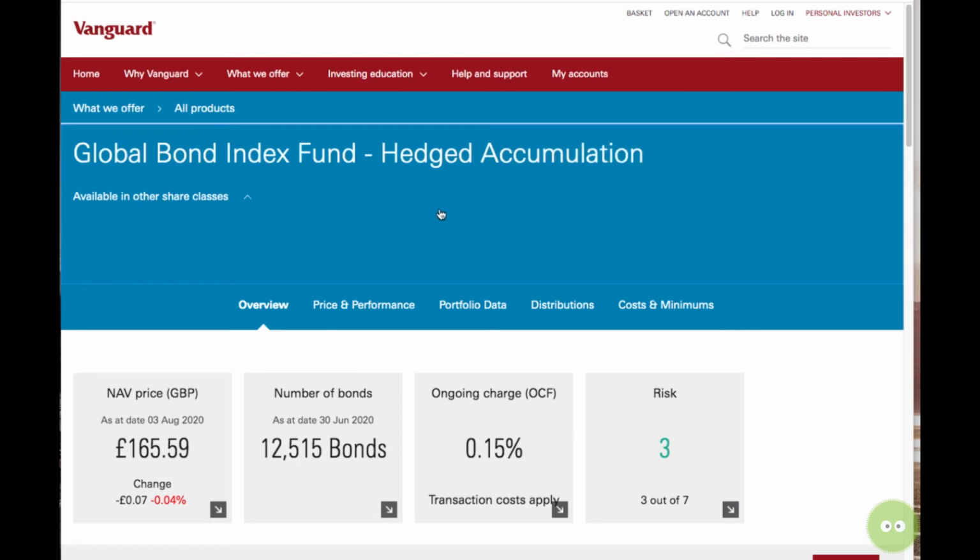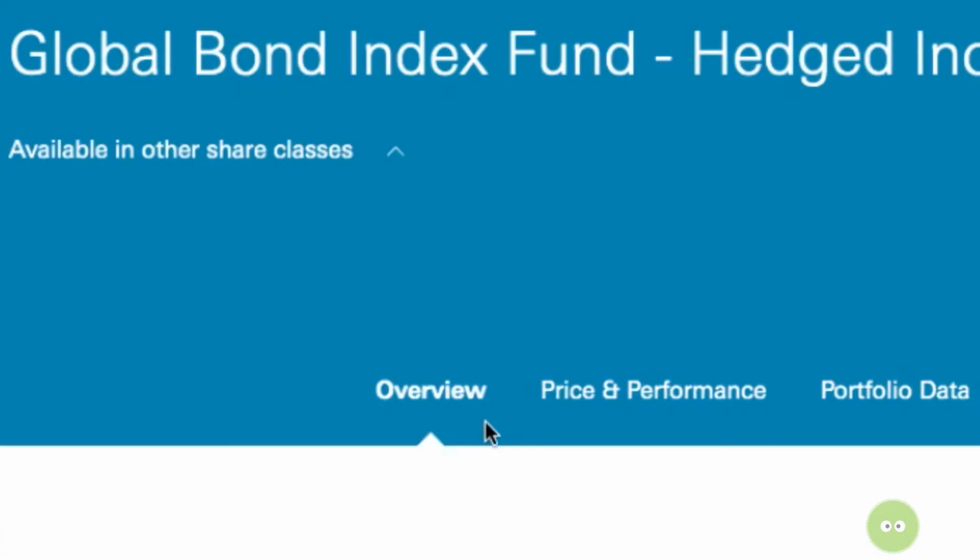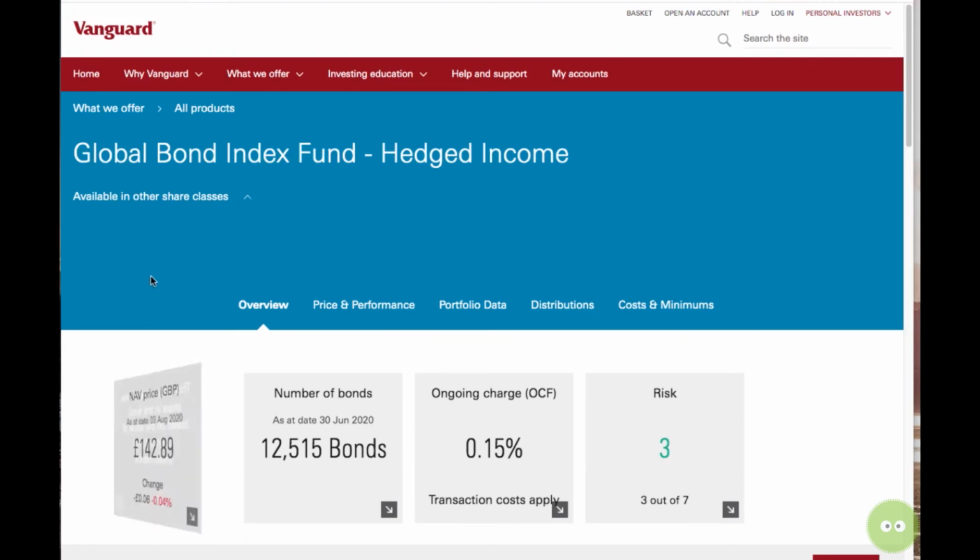If you prefer, you can take it in an income class instead. If you notice the difference here, in the hedged accumulation, what that means is that all dividends are being reinvested inside of the fund. You can see as of today, the 3rd of August 2020, the price is £165.59. If we look at the income share class, you'll notice the price is actually £142.89, and that's because the dividends are paid out to the shareholders instead of being reinvested inside of the fund.